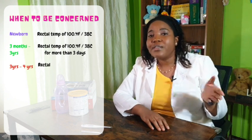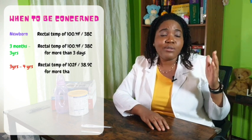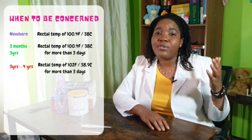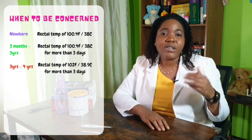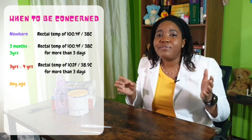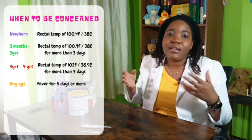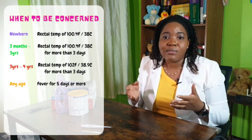And then if they're 3 to 4, that temperature goes up a little bit, to if they have a temperature of 102 Fahrenheit or more for greater than 3 days, then we suggest that you get it assessed. And then if your child is having a fever for 5 days or longer of any degree, then we suggest that you get them checked as well.